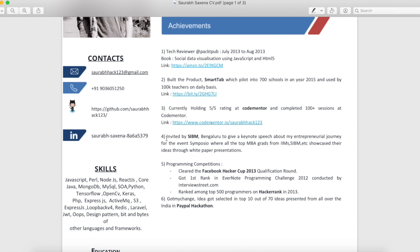Try to put the non-technical achievements below the technical achievements. That gives more priority to the technical ones, because people will be hiring for a tech role, and then they can prioritize the non-technical things. I was invited by SIBM College to give a keynote speech about my entrepreneurial journey at an event where there were top grads from different IIMs. This is a non-technical achievement, so I don't prioritize it at the top. Instead I make it fourth.